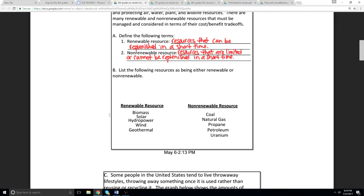Remember, a trick is if you know one category, you should automatically know the other category. Just take out the ones you know are renewable, and then that gives you what's left, which is non-renewable. Renewable is going to be the things that we can always produce. Since we always have the sun, we can always keep getting solar. There'll always be wind. We can always turn a turbine with that. Non-renewable is eventually going to run out. So that's why coal, gas, things like that are on the non-renewable side.